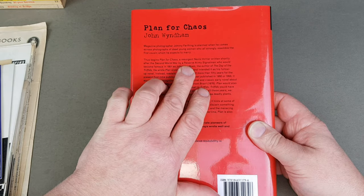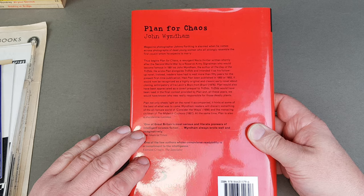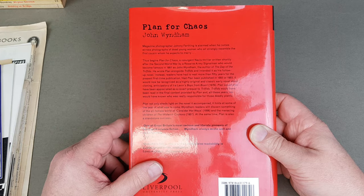thus begins Plan for Chaos, a resurgent Nazi thriller written shortly after the Second World War by a Reserve Army signalman who would become famous in 1951 as John Wyndham, author of The Day of the Triffids. He wrote Plan alongside Triffids and intended it as his follow-up novel. Instead, readers have had to wait more than 50 years for the present first-time publication.